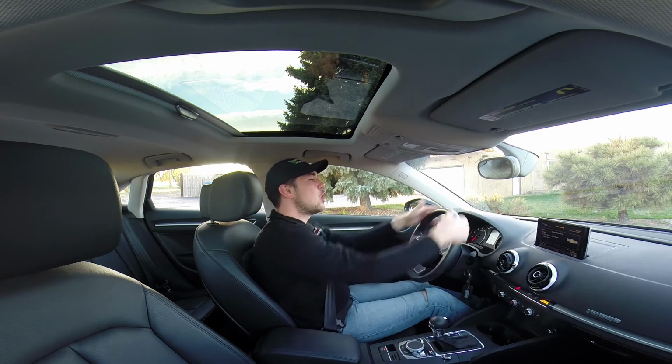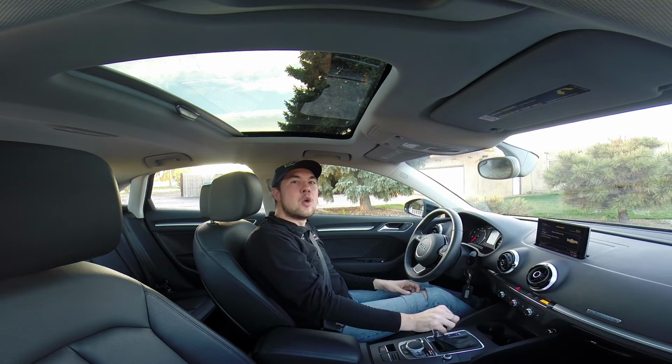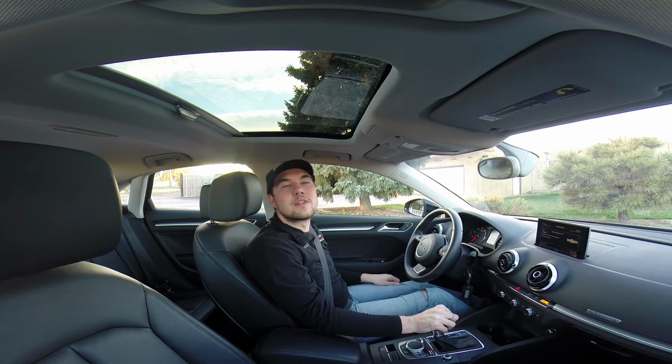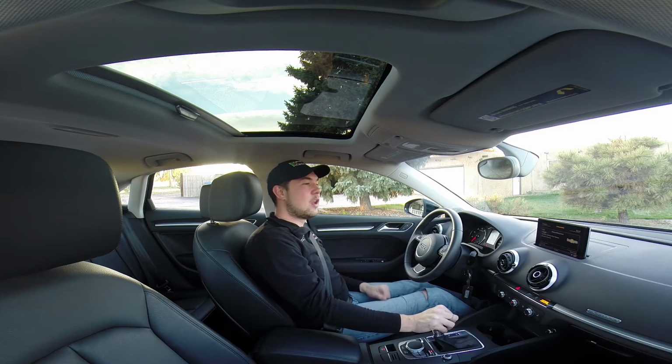Also note that there are no paddle shifters in this vehicle. You would have to shift down here with the Shiftronic on the gear lever. And that is just a little nit, but it is a departure from some of the other Audi vehicles that you'll find because it is at that lower tier.